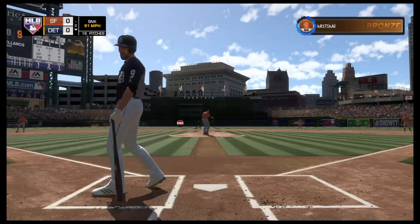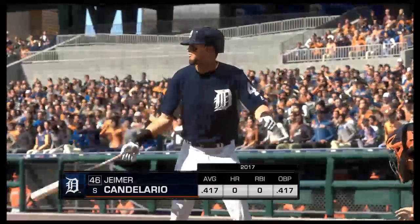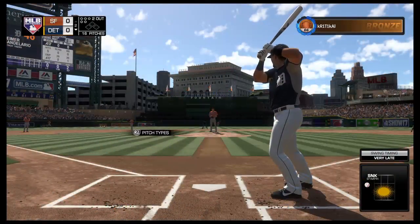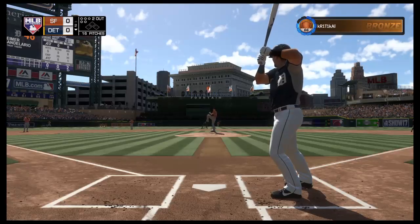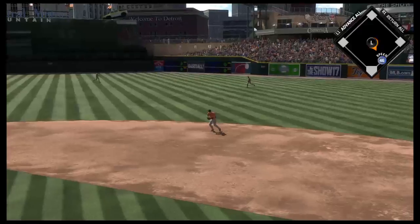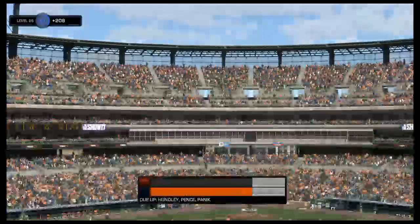Oh, and you can tell he wanted to hold off, but he swings through the inside pitch anyway, and he becomes out number 2. Third baseman. The next batter, Jamer Candelario, will try to make something happen with 2 gone in the bottom of the second. Hard hit ball to second, fielded by Panik. Throw to first will get him easily, and the side is retired.